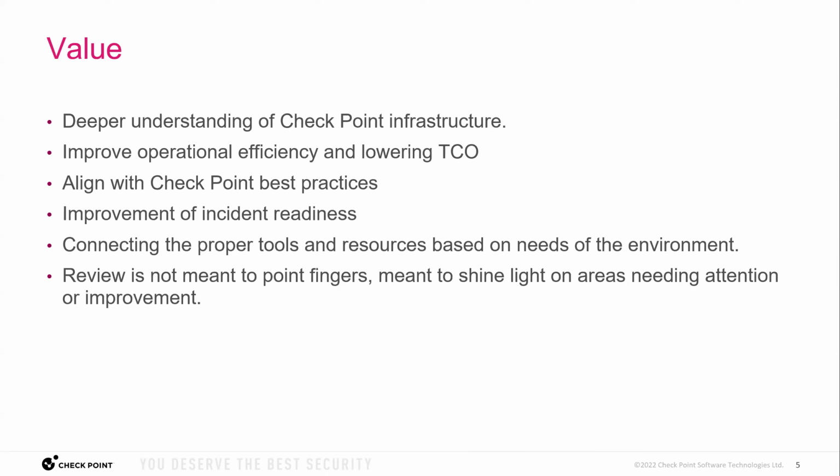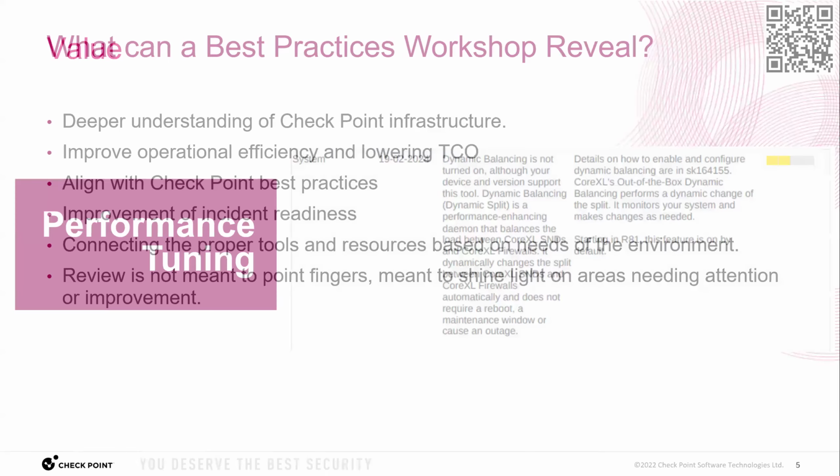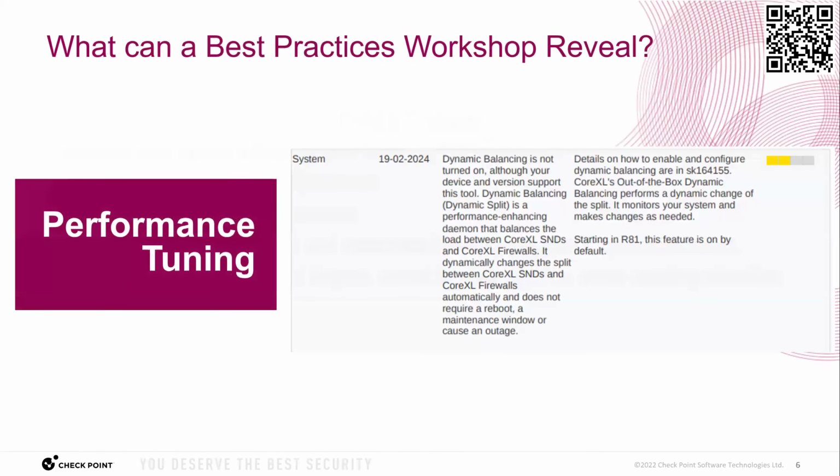So we're going to do a few examples of what we can reveal here. So performance tuning. And this is a screenshot from a pro report, by the way, so if this looks familiar for some folks out there. Dynamic balancing is not turned on. This is one of those features that by default should be turned on, and it makes a big difference as far as performance and overall traffic handling.